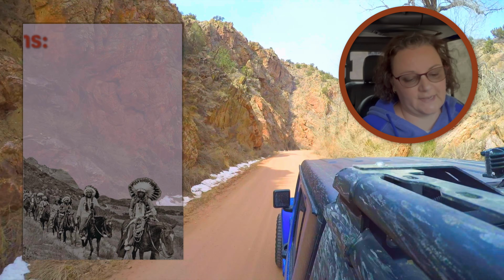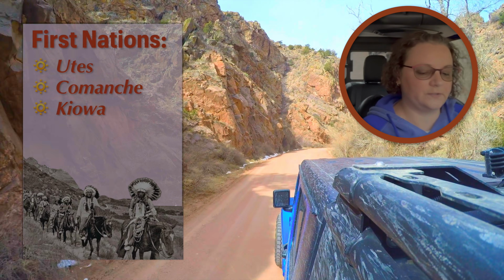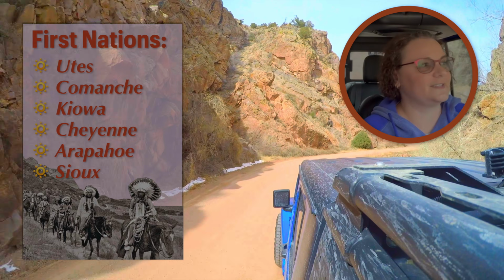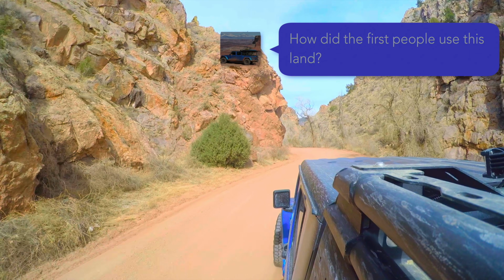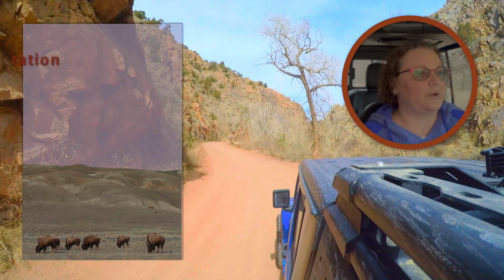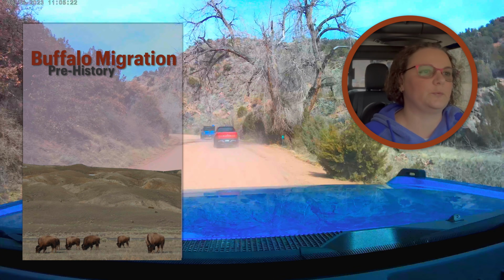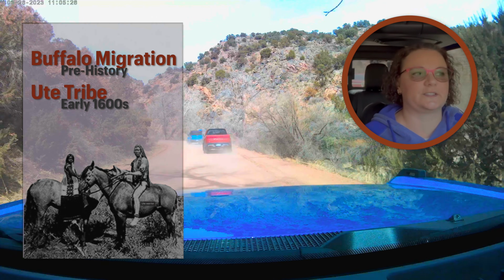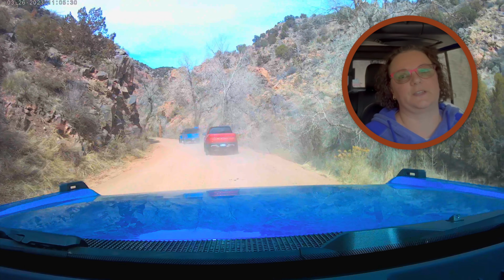The First Nations people that were here were the Utes, Comanches, the Kiowas, the Cheyennes, the Arapaho, and the Sioux. They all inhabited this area, hunted it, lived on it, migrated through it. The road that we're actually on was a buffalo migration route that later became used more often by the Utes when they obtained horses from the Spanish back in the early 1600s.